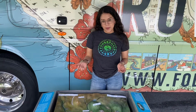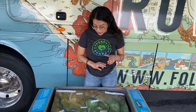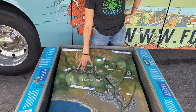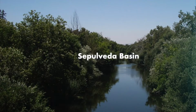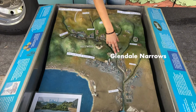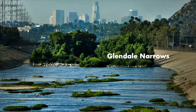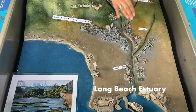So what is a soft bottom location? Well, they're areas that have more of a natural bottom. Along the LA River, we have three soft bottom locations. Up in Sepulveda Basin, the Glendale Narrows, and down at the Long Beach Estuary.